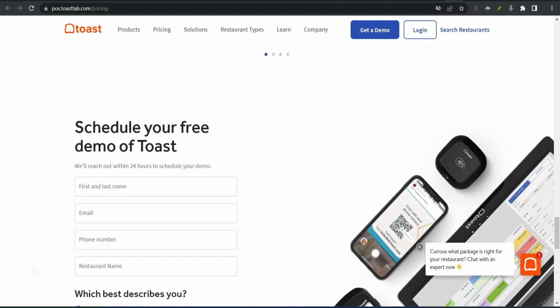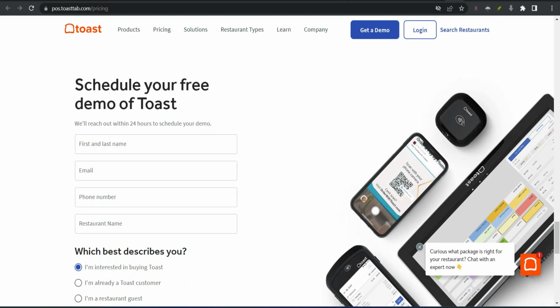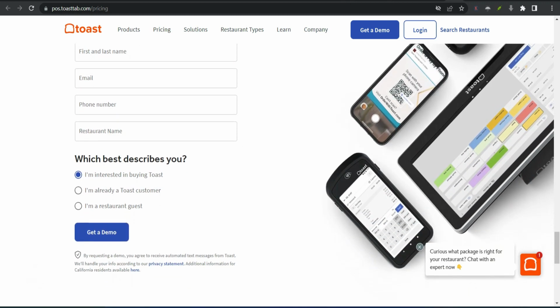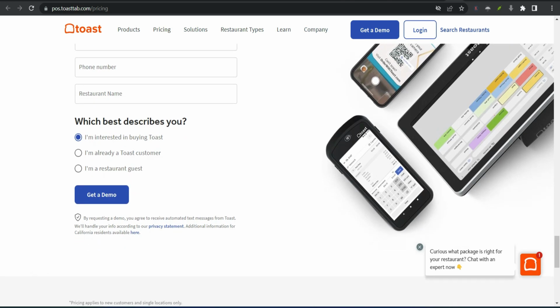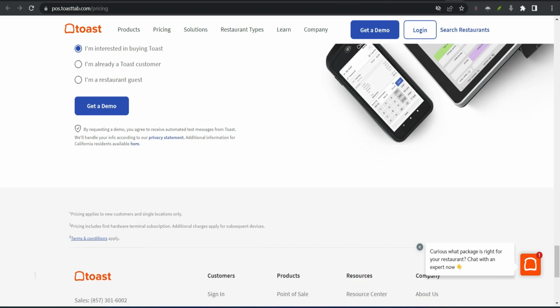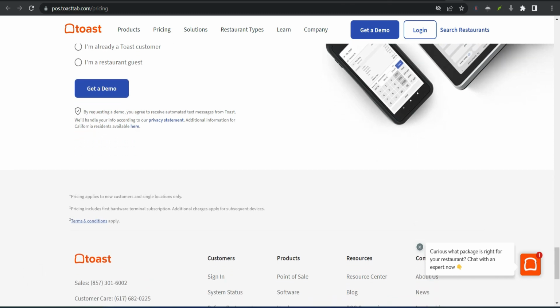this feature. Reporting. Toast's reporting capabilities are extensive, allowing you to monitor your sales, labor expenditures, and inventory levels in real time. By generating custom reports, you can get valuable insights into your business, make decisions quickly, and keep your finger on the pulse of your restaurant at all times.